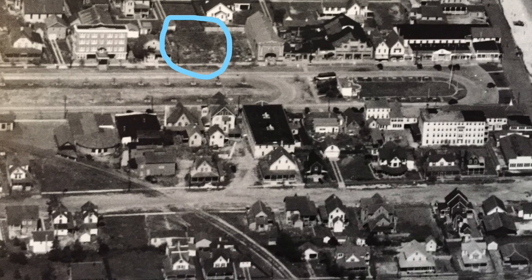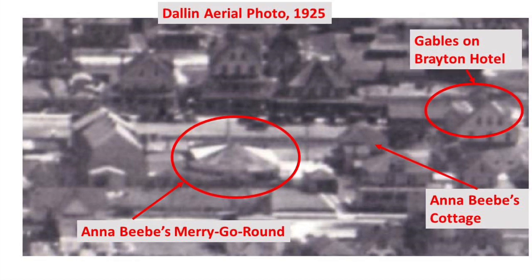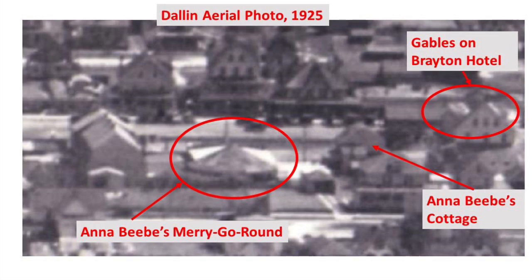So if Anna Beebe remembers a merry-go-round next to her house when she was a child, where is it? Well, there was a series of aerial photos taken by a fellow named Dolan. And in this case, a 1925 photo from the north of Rehoboth. I've had to zoom in so far that the picture is blurred, but you can see North Rehoboth Avenue. Look at the Brayton Hotel gables that I made reference to earlier in this video series. And here, without a doubt, is Anna Beebe's merry-go-round.